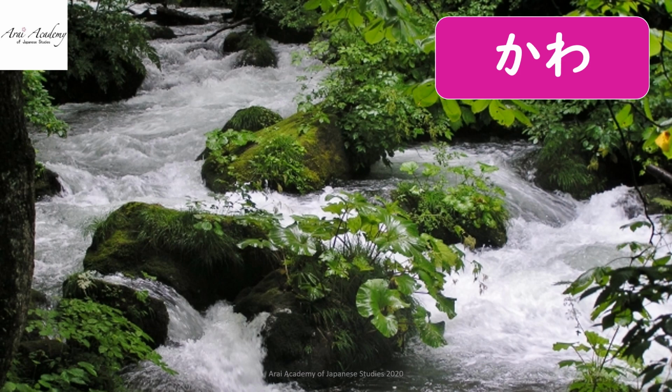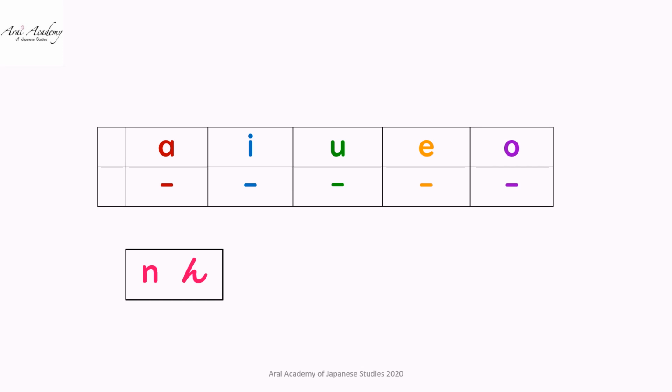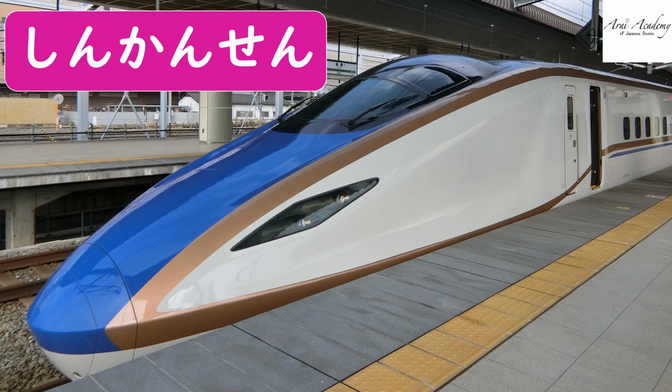Kawa. The last one is n. It doesn't take any vowel. Repeat. N. N. Say this. Good. Shinkansen.